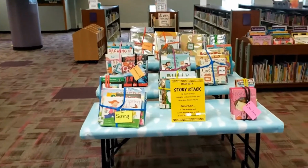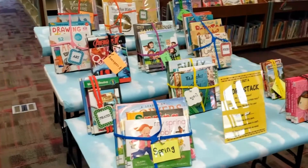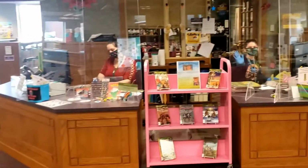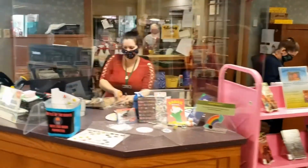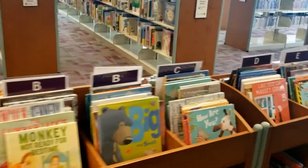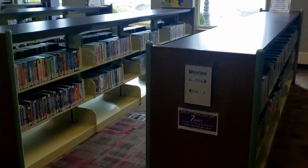And then right in the front of the room, we have our story stacks. So these are groups of books that have themes, and you can grab a whole stack of them. And we also have our children's desk. And these guys are here to help you with anything you need. We also have our picture books and some of our seasonal books and our DVDs.